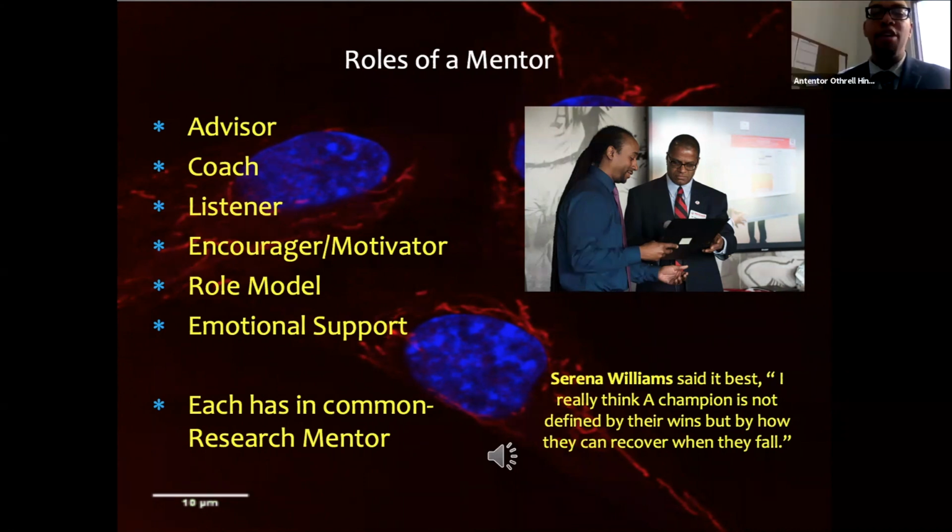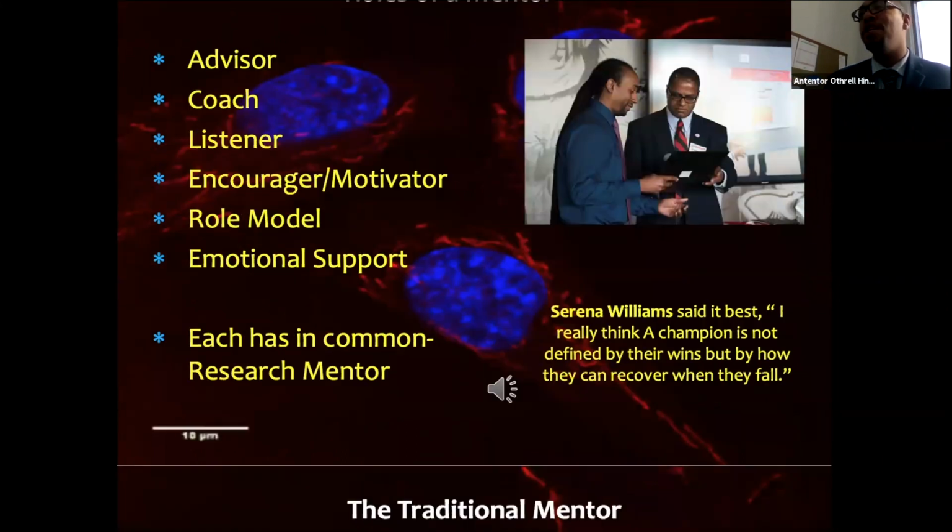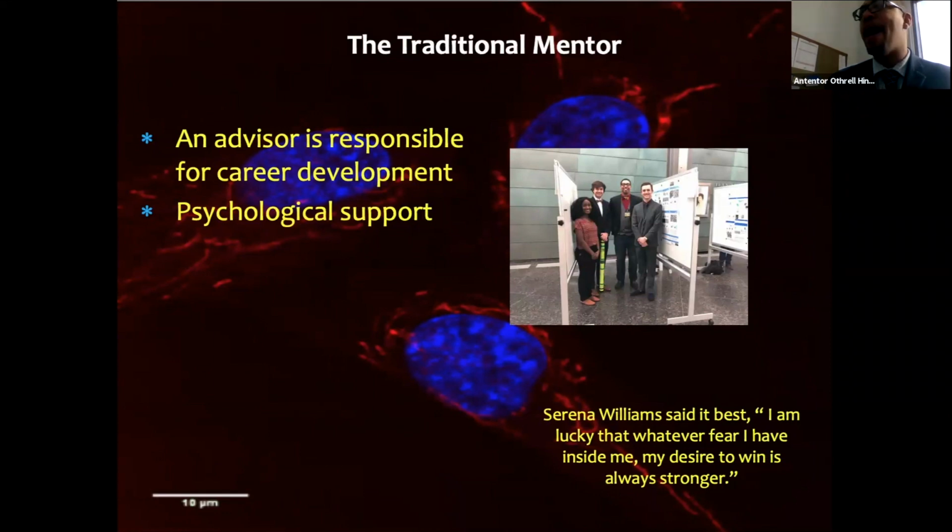Next slide, please. And as we think about having a diverse set of mentors, sometimes we have to develop a plan of action to where our traditional mentor in a research setting is able to give us all the things that we need. And I'm speaking from a voice as a mentee or as a mentor as well. So you have to think about it in the capacity that you're in. So if we think about it as giving advice to mentors and also to ourselves so that we continuously are improving, I would like to start off with Serena's quote, which says, "I am lucky that whatever fear I have inside of me, my desire to win is always stronger."